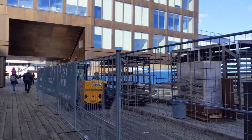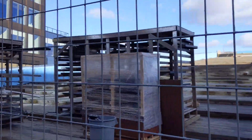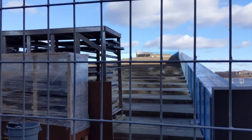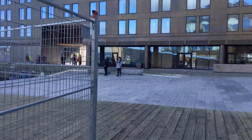So let's walk back and have a look at this ramp. It's what it looks like. You're going to be able to walk right up those stairs, and you can look down at the buildings, or you can look out over the water. Wow. Can't wait to see this completed.